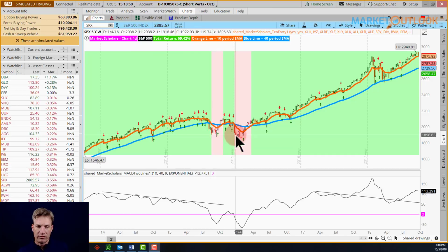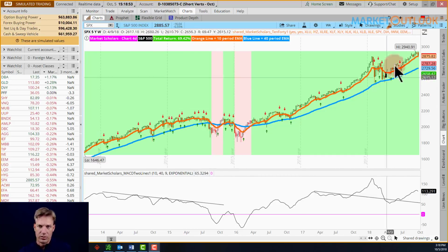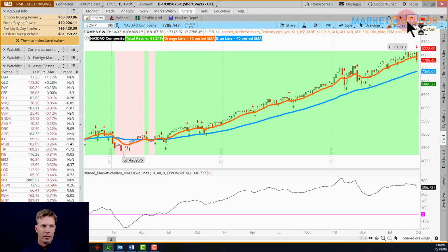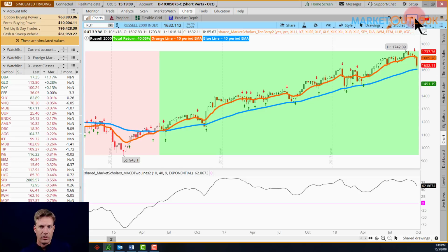Then we look for the sustained moves below the 200-day moving average. Doesn't look like we have that anytime soon. You can see the Dow Jones Industrial Average, long upper shadow, a little bit of a bearish pattern. There's your NASDAQ Composite. Remember, it does have the pink shading on the market forecast. We do have the bearish posture there, and then the Russell 2000 has dropped to the 200-day moving average.